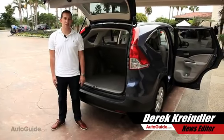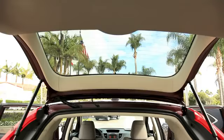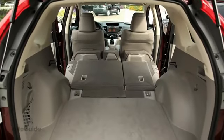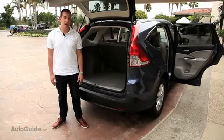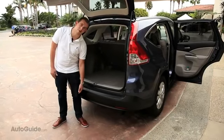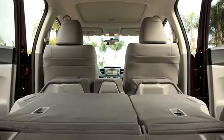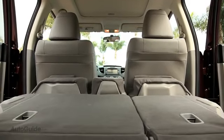Honda claims that the CR-V has the lowest floor in its class. That's something that most people wouldn't brag about, but it really makes loading and unloading heavy objects easy. As you can see, the floor only comes up to about my knee, so you can imagine that rather than having to lift objects, you can just slide them in naturally.